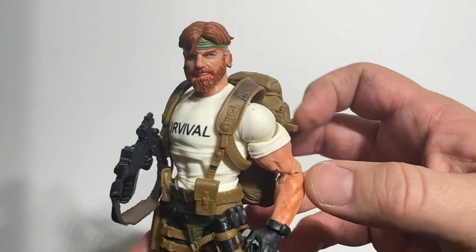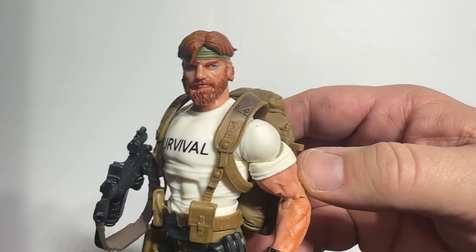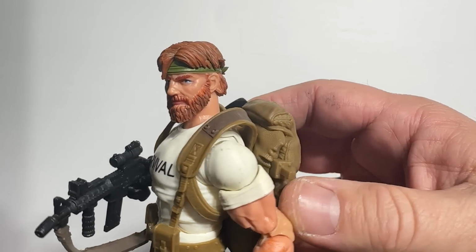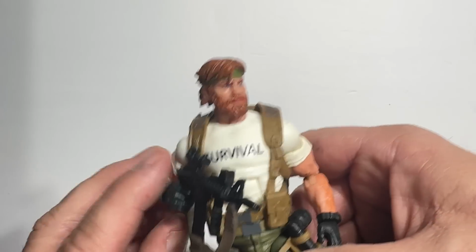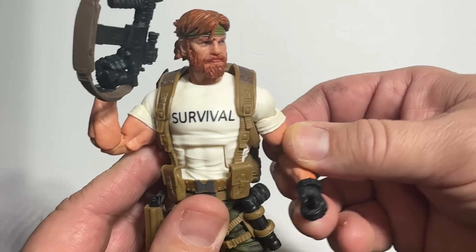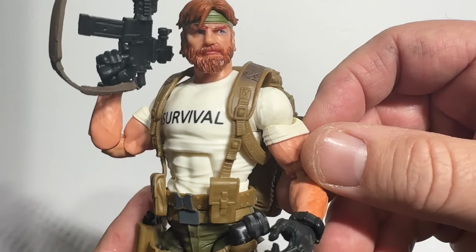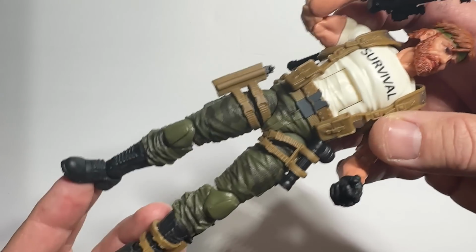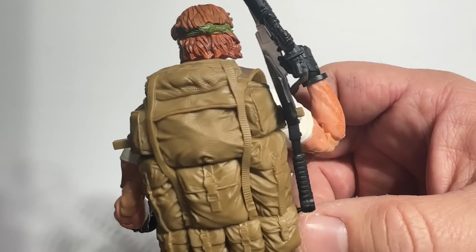For me, I think the thing that I love about Outback is the attitude. Just look at that face. Look at how grizzled that guy looks. I love the way that his hair kind of falls over the top of the headband. And I really liked the Tiger Force version of this. I thought that the orange shirt with the huge tiger on the chest was pretty good. But this classic with just the survival t-shirt, it's just spectacular.